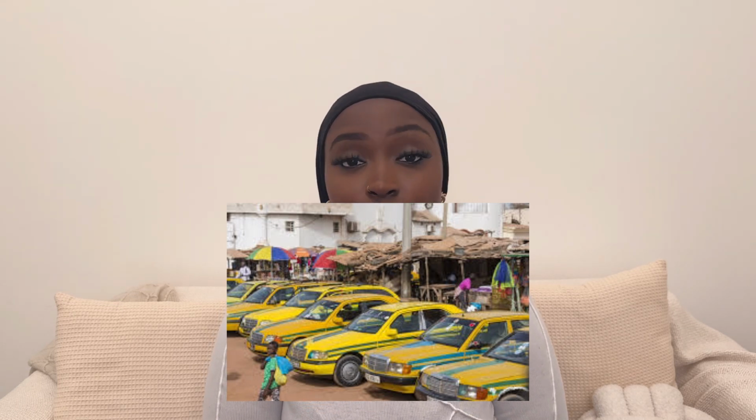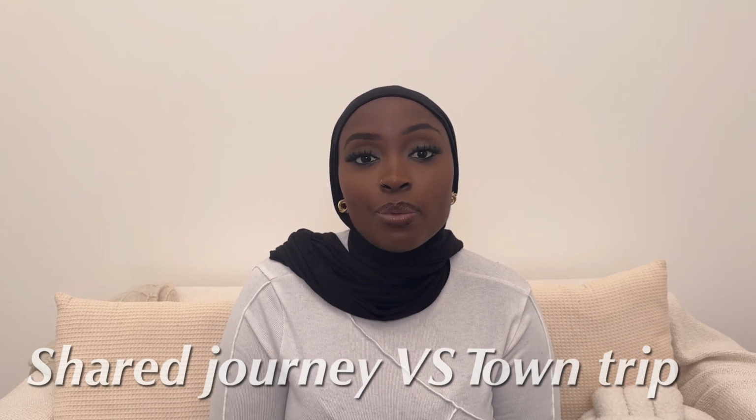Again, with the yellow taxis, it's very important to know that there's 2 types of journeys that you can take. You can take a normal one where you would sit in the car, but they'll also pick other people up, and you'll do a shared journey with others, especially if you're heading to the same destination or around the same destination, and that's a little bit cheaper. Whereas if you take the other option, which is called a town trip, that would take you from the destination that you started to the destination where you want to go to. Just a little bit more pricey than the normal sharing, but it just depends on what you want and what you can afford and where you're going. So I definitely want you to look into those two and see which one's the best for you.